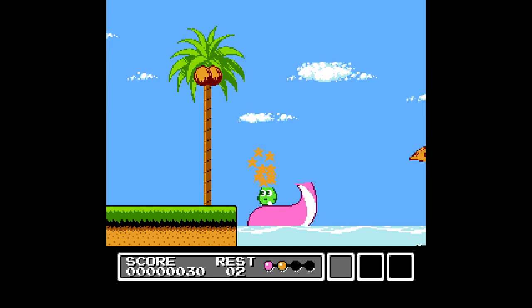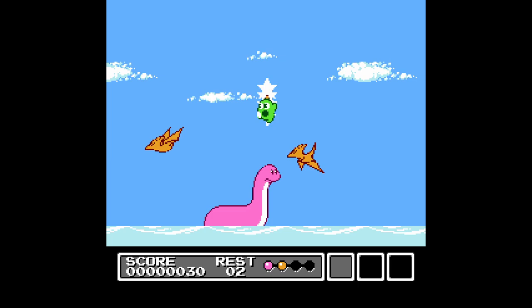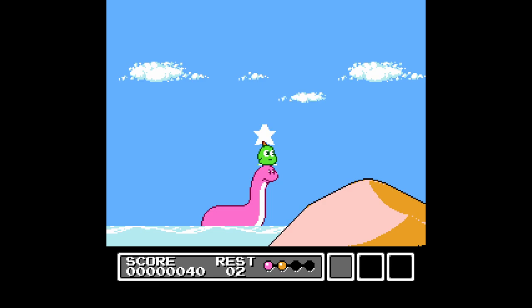Dinosaur's like, I will stop firing fireballs at you and I will obey your commands. Can brontosauruses shoot fireballs? I don't know if that's Jurassic Park canon or not.